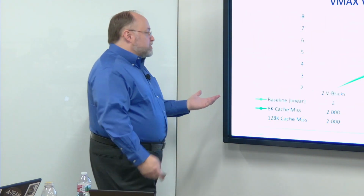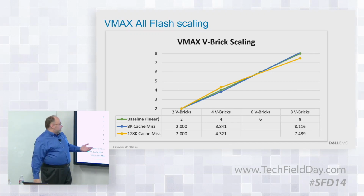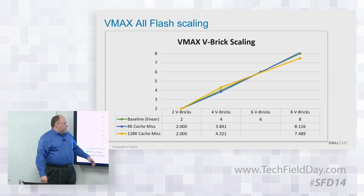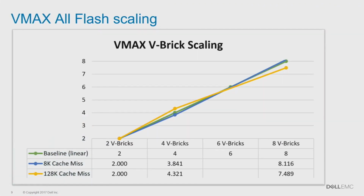And in terms of performance scaling, we had some folks from Gartner, as Mr. Fawcett made the joke, who actually said, well, show us something about your scale. So we said, okay, we'll take a baseline, we'll draw a green line here that says this is 2, this is 4, this is 6, this is 8. And then we'll draw the performance for read misses, because who really cares about all the hits, right? If these are 2, then where do I scale?